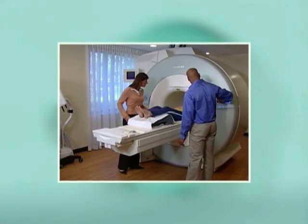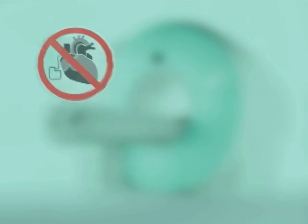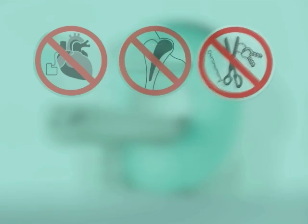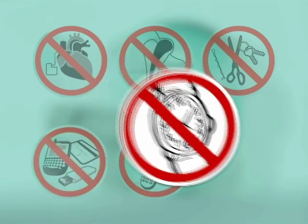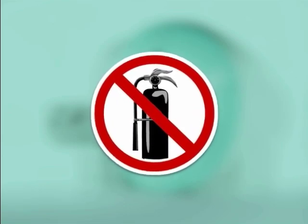Remember, individuals with implants are affected by the magnetic field. For example, pacemakers are not allowed to enter the examination room. The same applies to metal implants or other objects in the body, such as prosthesis, which are not MR safe. Remove all metal objects, electric data carriers, mobile phones, and all watches. It is also forbidden to use fire extinguishers and oxygen tanks with magnetizable metal casing inside the examination room.